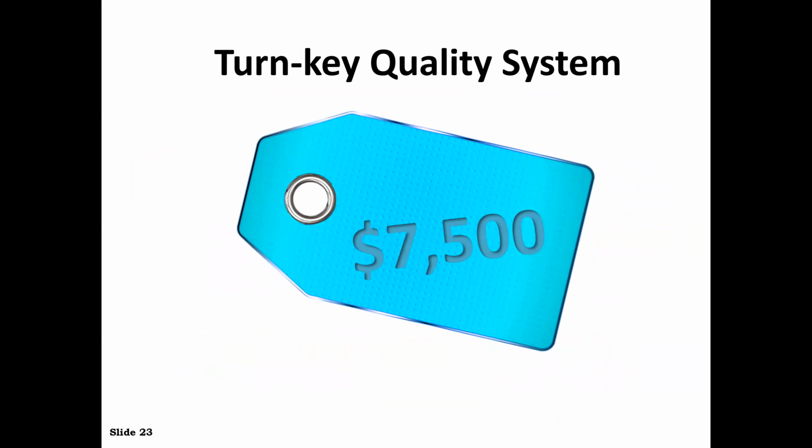Another one of our products is the Turnkey quality system. As I said before, the ideal company doesn't have anybody in quality or regulatory, and has very little experience in that area. They need to develop a quality system and a regulatory submission. I don't recommend doing the entire quality system up front before you have submitted your 510K. Instead, I recommend to most companies that you do it in parallel with the development of the product and the 510K.